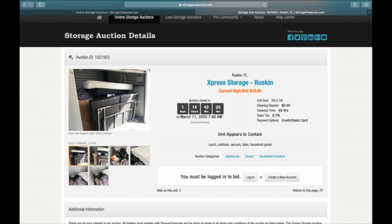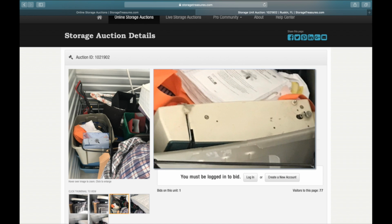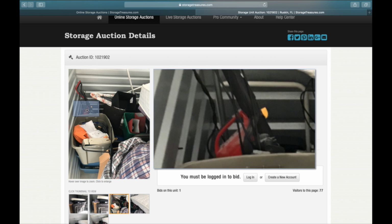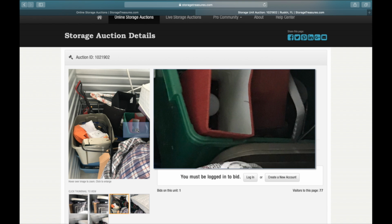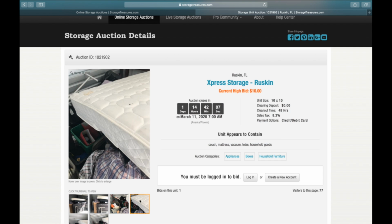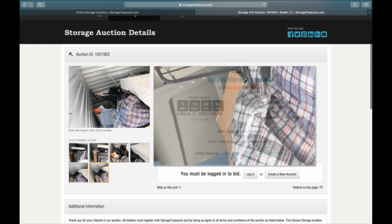Let's see if this is anything worth bidding on. It does not look like it's worth bidding on. There's some kind of something in the bin there. There's a vacuum in the back, an ironing board. Looks like a couple of junk things. Can't really see what's in the bin underneath of it. But there is a giant mattress and what looks to be maybe a laundry bag.